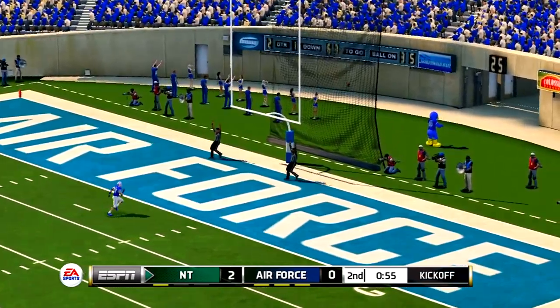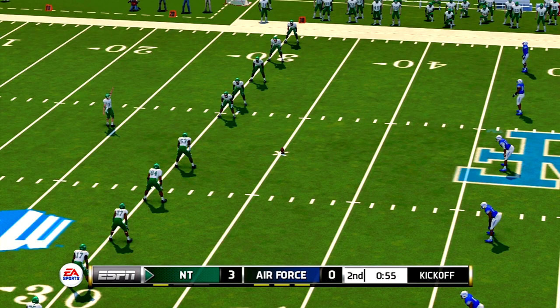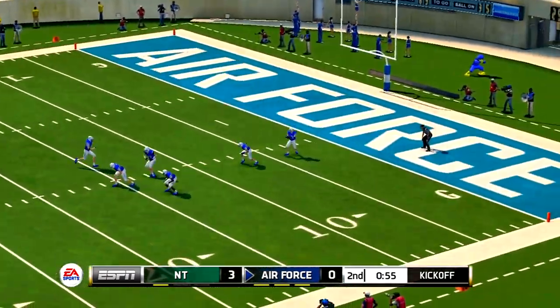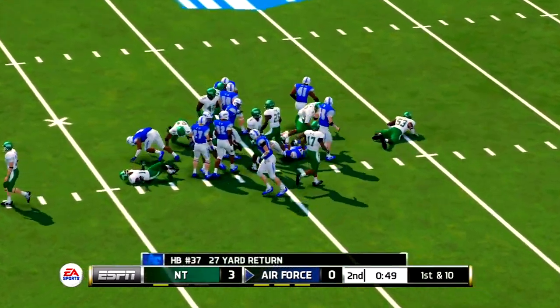Kicks up, and it is good. Looks like they're ready for the kick. Fielded at the 4. At the 30. He's taken down at the 31.